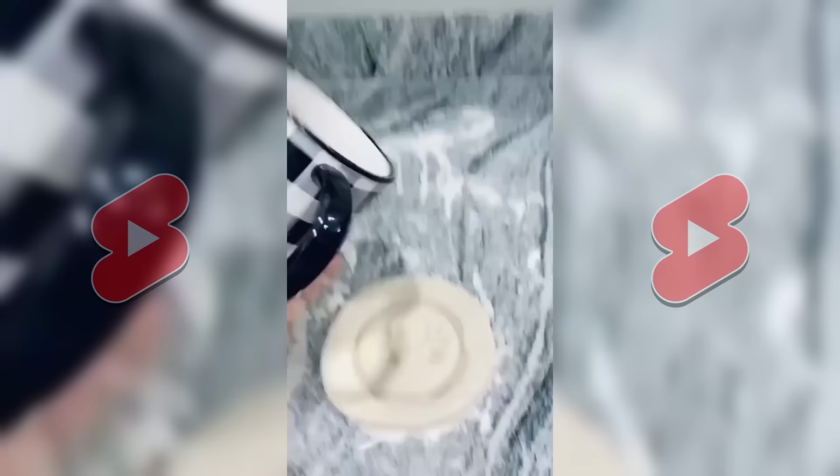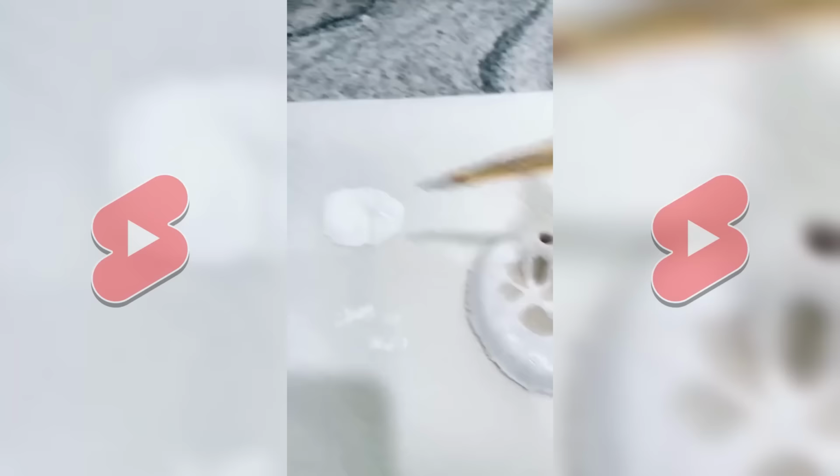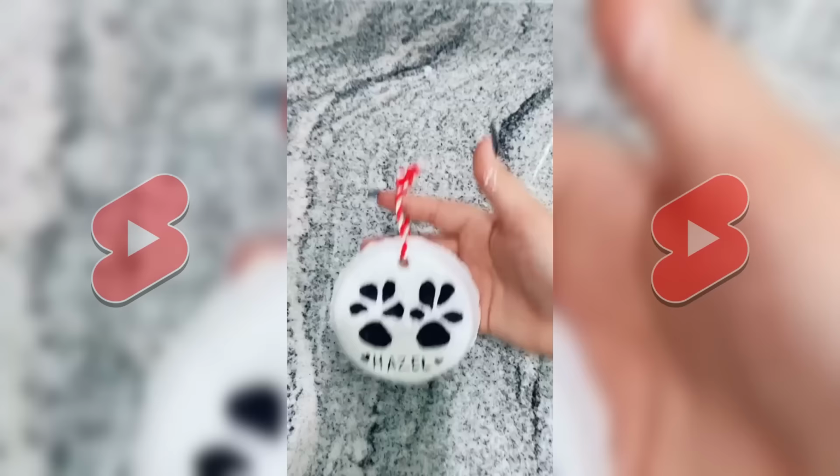Grab a cup, use it as a cookie cutter to cut out the paws. I almost forgot, make a hole at the top, put it on a baking sheet, and bake it for about 2 hours. I baked mine for an extra hour, now I'm just painting it. Now you know how to make a paw print ornament, let's put it on the tree.